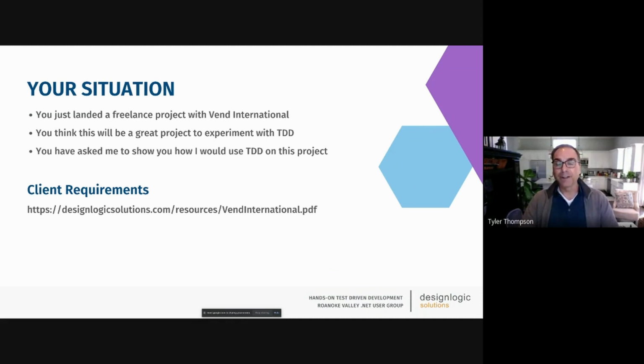They're makers of vending machines. You say, okay, well, this project would be great, and you've heard about test-driven development before, but you haven't taken the time to stop and learn it or experiment with it because you're worried about deadlines and that it's going to slow you down. So this is an opportunity for you to experiment with this. And you've asked me to walk along with you on this code and say, hey, this is what I would do if this was my project and using test-driven development. That would be the opportunity for us to do that together.